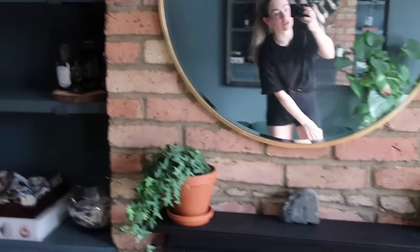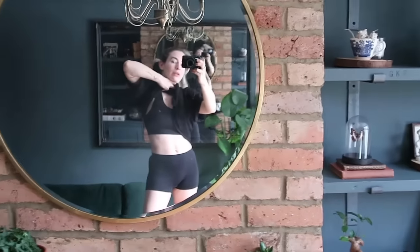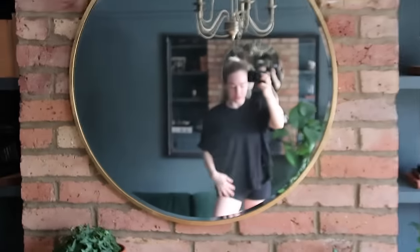I mean, ideally I'd like them a little bit longer. They don't have to be this cropped, but this is all I could find. And a black t-shirt. I've also got a sports bra on underneath. So I'm already ready very early and really looking forward to getting out the house. It seems like a beautiful day and moving my body.